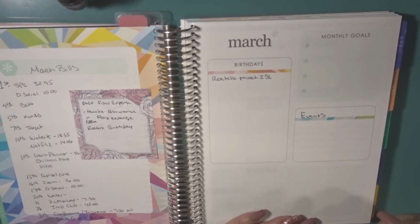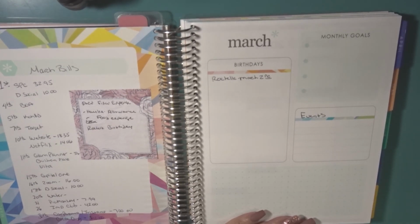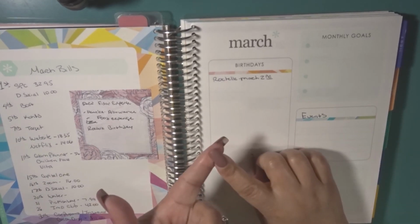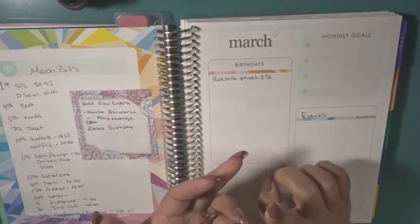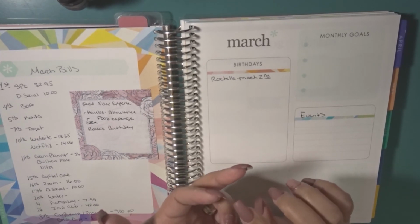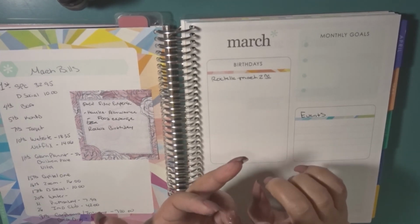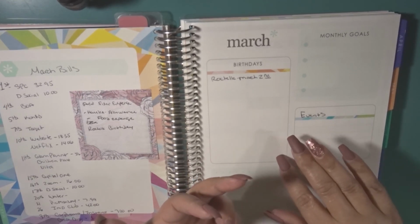What I found in February is that a category that I budget for is unbudgeted expenses, and I had a lot of unbudgeted expenses. One, it was Valentine's Day. Two, it was my husband's birthday. And I did not take into account those two things. So I learned real quickly that I did need to budget for upcoming events.